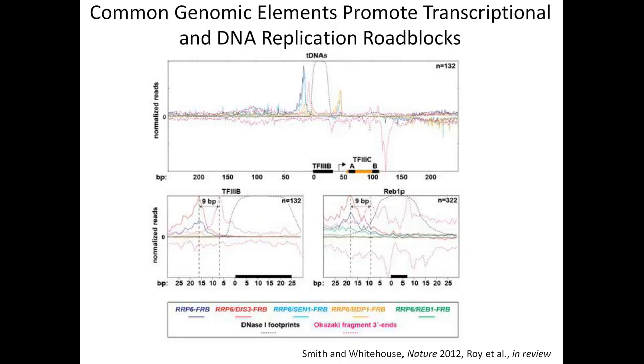We have another question coming in. How reliable is 3' end sequencing in terms of RNA quantification?